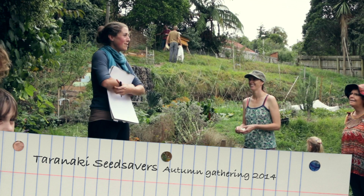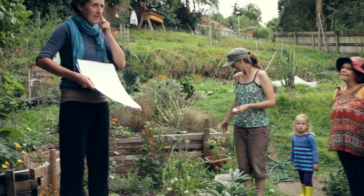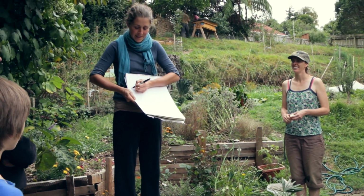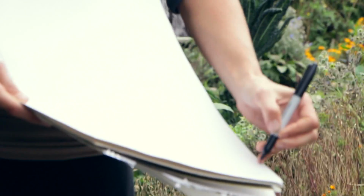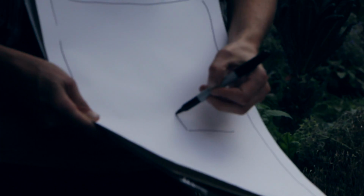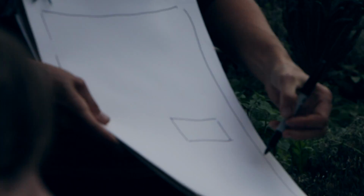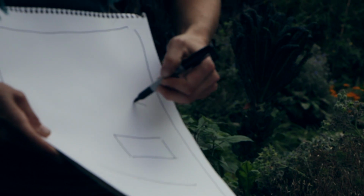Designing, we didn't know where to start or what we should do first. And so we drew a picture of the property, which is kind of rectangle shaped, with the house in the middle. And so we thought we want to have veggie gardens around the house, but not in front of the entry door.